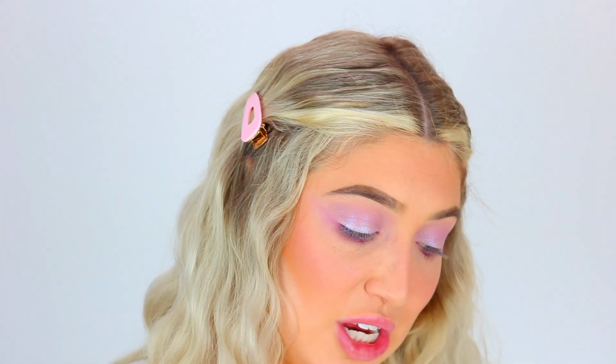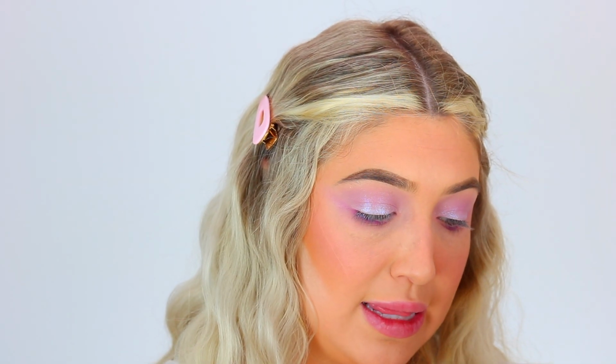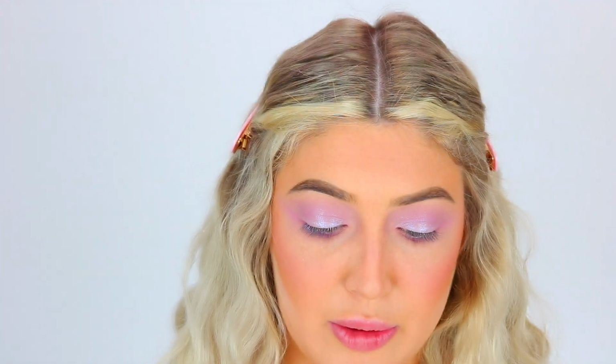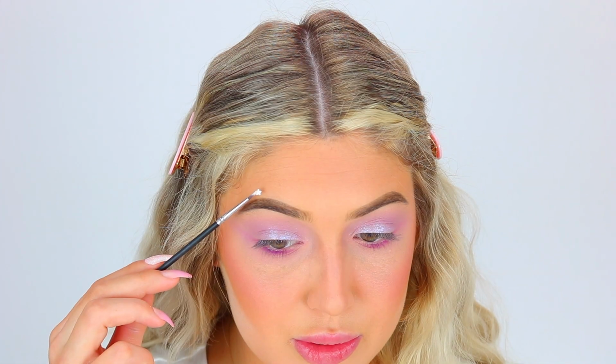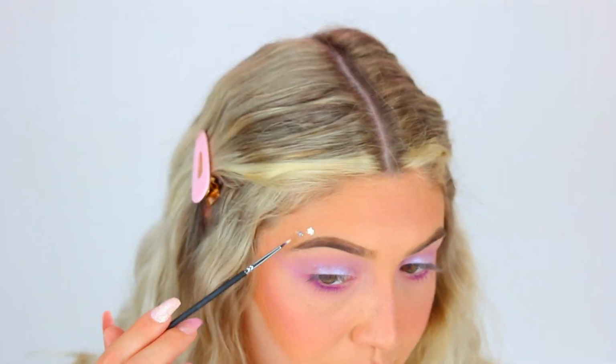Okay, now we're going to go in with the stars. This shade is called Spotlight Stealer, and there's a ton of different little stars in it, and I'm gonna have to slowly kind of dig them out. I've seen Brie do this in her photos before, but with butterflies. So I'm gonna place a couple in some random spots.